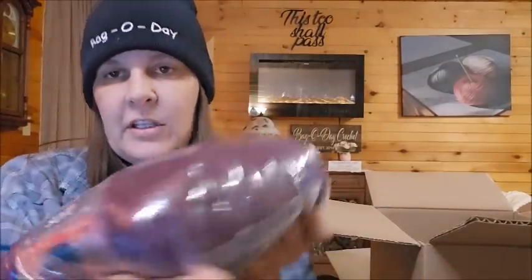And I got this again as well. This is Red Heart Soft, which I like too. It's in a grape color, I think, or raisin. I can't remember. Grape.